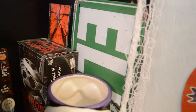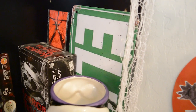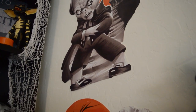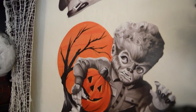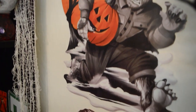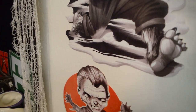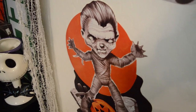We have just an Elm Street sign right here that I decided to put on the shelf because it looks pretty neat sitting there. These wall stickies I found at a local used records place called Zia Records. I've had these for a couple of years, and I never want to get rid of them because they're cartoon caricatures of classic Universal monsters, and I love having them in the background.